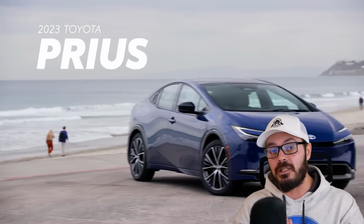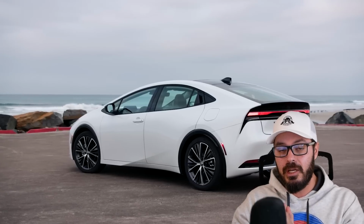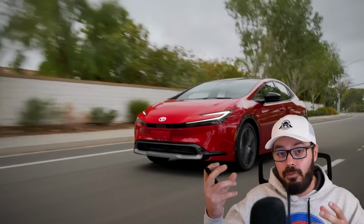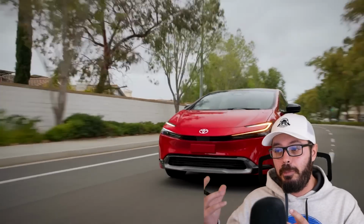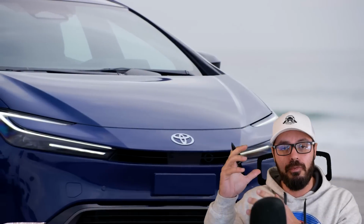Now, the new Prius, however, if you take a look at the new styling on the Prius, it's a huge step up from the previous generations, in my opinion, and from what I've read and seen in a lot of other people's opinion too. But more on that later when we compare the designs from the front, side, rear, and also talk about the interiors of these two cars.